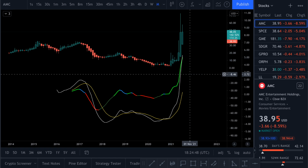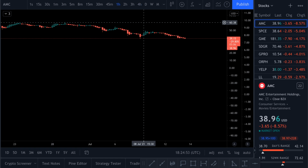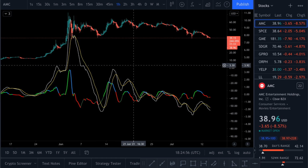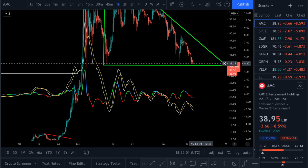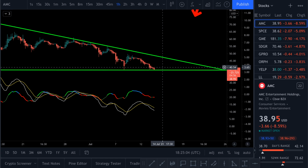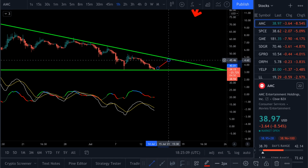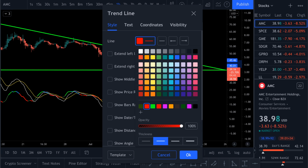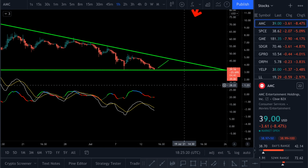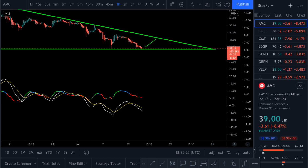So we'll see. I know there's a lot of people who are big AMC fans out there. Like I said, it could flop and drop down low, or this could also hold. And if it does hold, we might end up seeing a little bit of a rally like this, and we'll make this green to show maybe a potential rally from here if this is a potential bottom, and then a big drop. I think there's going to be a big time drop on it.